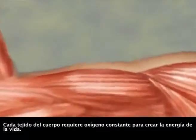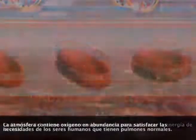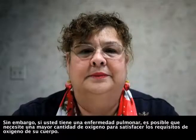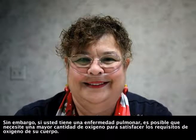Oxygen is required constantly by every tissue of your body to create the energy of life. There is plenty of oxygen in the atmosphere to meet the needs of people with normal lungs. However, if you have lung disease, you may need extra oxygen to meet your body's oxygen requirements.